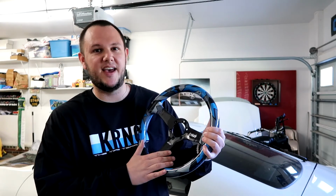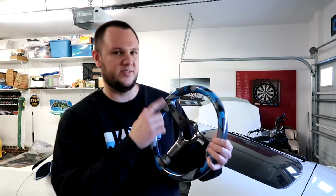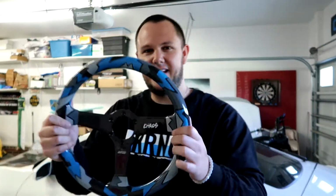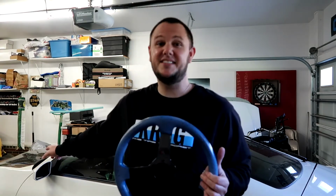So again, with the chaos theme, you already know it's got the black, the blue, kind of tealish blue, dark gray, light gray, and then we have our custom chaos touch on the spoke. Man, he knocked it out. I am so pleased. So let's get it in the car.